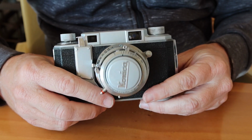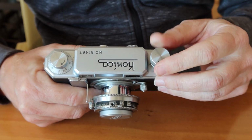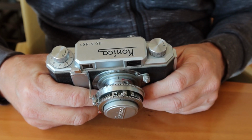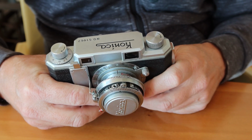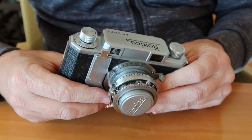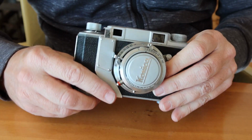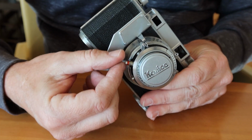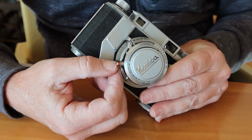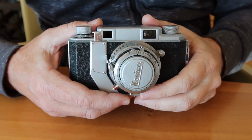I'll go ahead and describe the features and functions of the Konica 1, starting at the top. Here we have the film rewind knob. The top cover is pretty much blank. There's nothing on it. No flash shoe adapter. To operate a flash on this camera, you'll need to attach an accessory flash bracket to the tripod socket on the bottom, and you can plug it into the flash socket on the bottom of the lens. This is the older Kodak style socket, so if you want to use a flash with this, you'll have to find one of the old Kodak cords or Kodak adapters.